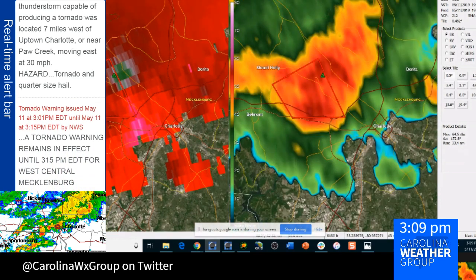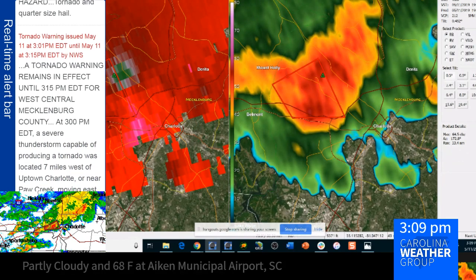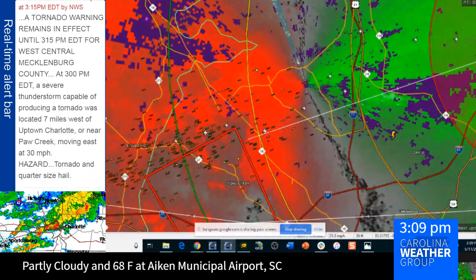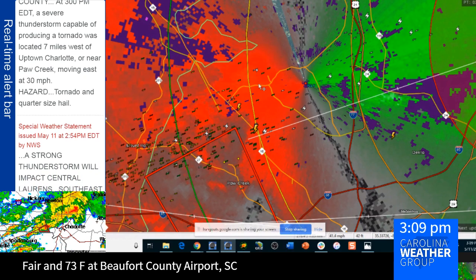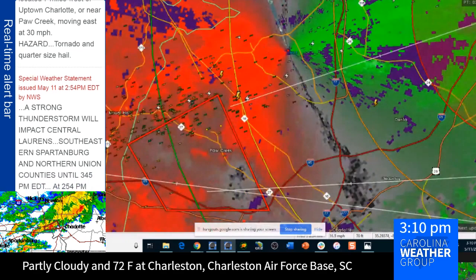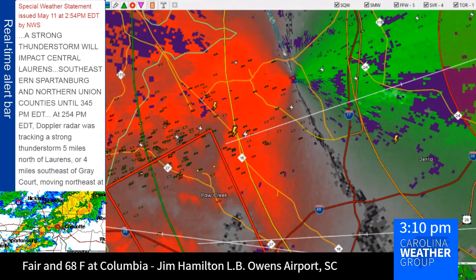Again, maybe a little bit of small hail falling out of this storm as it moves into the Paul Creek community. It'll then move into the Derrita area. If you live along Sunset Road, that's a location. Interstate 77, this storm will be moving into that area in the next little bit. It's kind of been tracking along Interstate 85 as the cell continues to move through. Let me get to the weather service here.